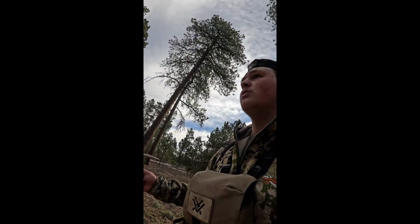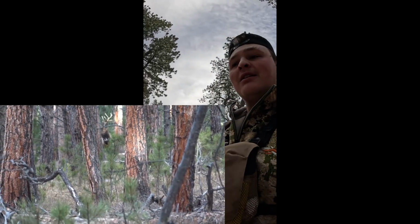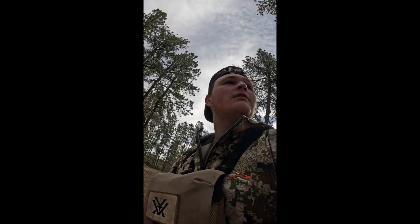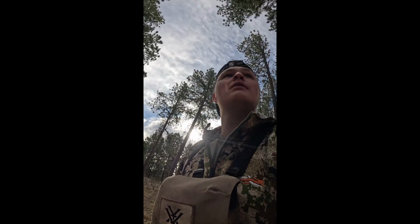We found some good bulls. Got a little brown antler. You can't complain. It's awesome. So I just can't wait to get back up here come April, May, and find some big brown elk sheds.